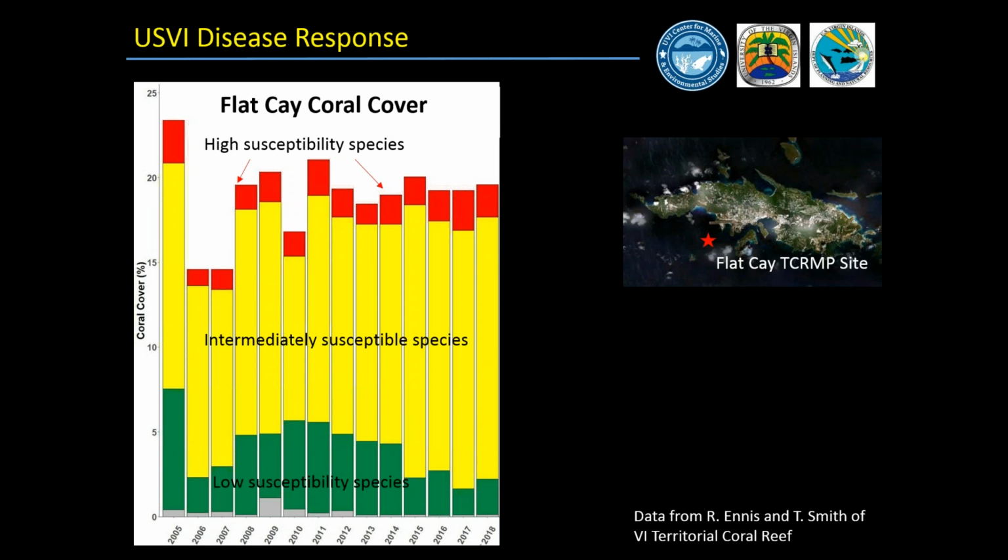And you'll see that we had one big event at Flat Key in the time of monitoring. So that was between 2005 and 2006. And that was due to a disease outbreak related to a mass bleaching event of 2005, that kind of affected most of the species equally. So our last survey at Flat Key was actually in December of 2018, where we did not observe any disease.